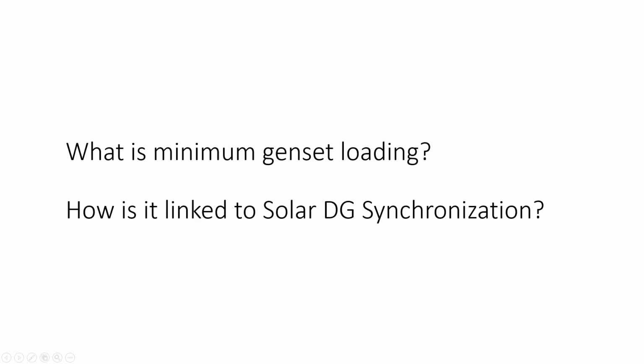What is the minimum genset loading? How is it linked to Solar DG Synchronization? In this video, we will be covering a major requirement expected from any PV genset controller, which is to ensure minimum load on generators specified by generator's manufacturer.